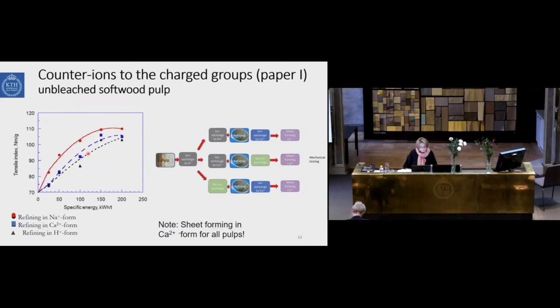This one also shows an unbleached softwood pulp, and it's the mechanical strength, the tensile index, against specific refining energy. In this case, after refining, we converted all the pulps to calcium form and did the handsheet preparation and the testing. And as you can see, the refining in sodium form has the highest tensile index. It has a faster development compared to the other ionic forms. Maybe if you want to have a tensile index of maybe 95, you can see that it requires 50. And if you have calcium, it's about double. So in that sense, just by changing the counter ions into sodium, you can improve your refining efficiency.